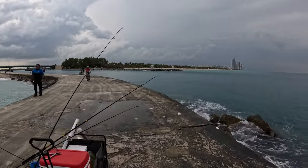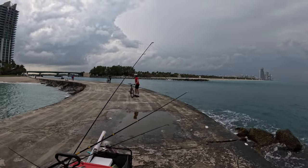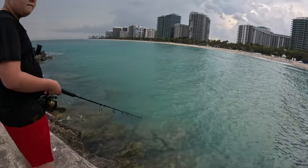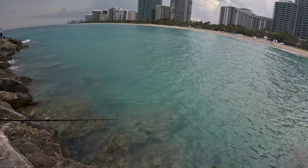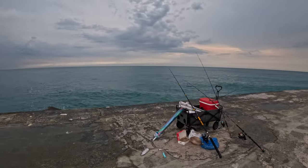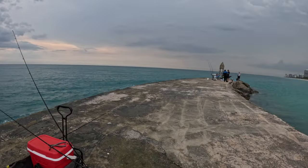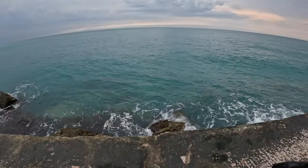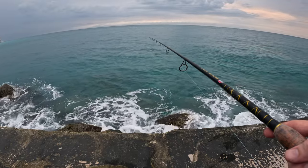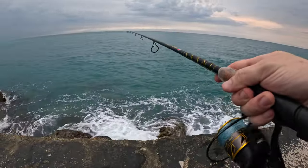Oh, seems like I'm getting some bites, or either the wave. My friend is also trying over here on this side. See if we get any bites around these rocks. It's just a matter of time. Let's see. We are getting bites on here. We're getting bites now.